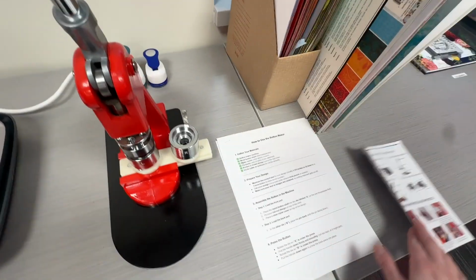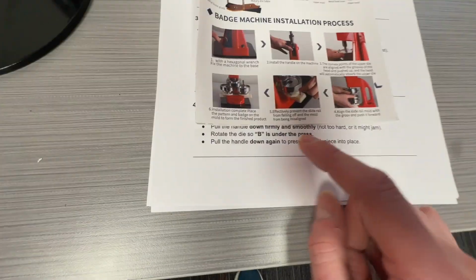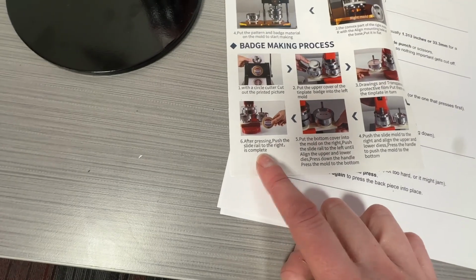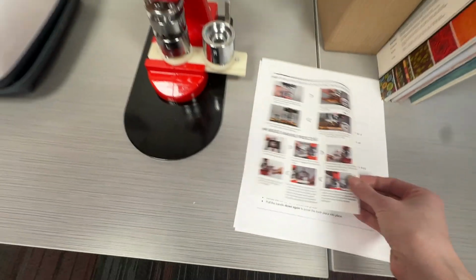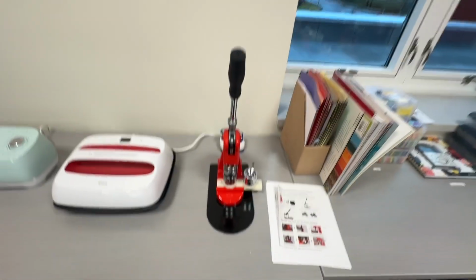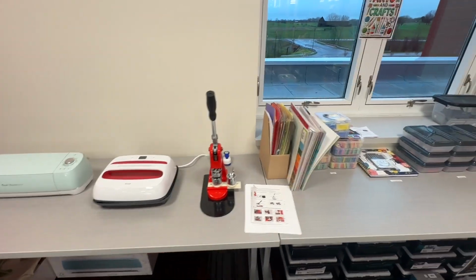I tried to use ChatGPT to give me directions, but they're not very user-friendly, and I need pictures. So these are the directions that came with it, but I don't think it was written in English, because it says things like, where is it? Right here. After pressing, comma, no space, capital P, push the slide rail to the right, comma, is complete. I don't think that person originally spoke English. Anyway, I'm going to try to get some more user-friendly directions for pretty much all of these to maybe post up here, but I'll probably have to help students with a lot of this, is what I'm thinking.